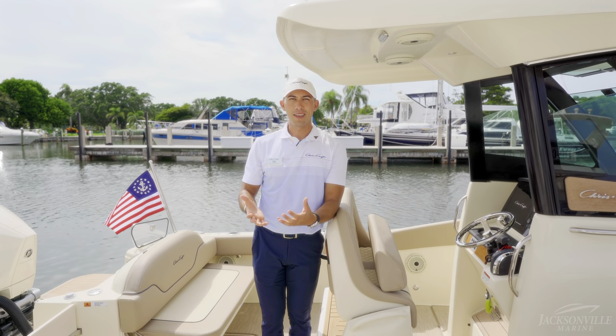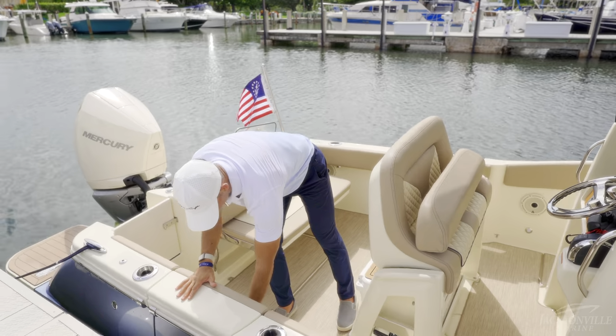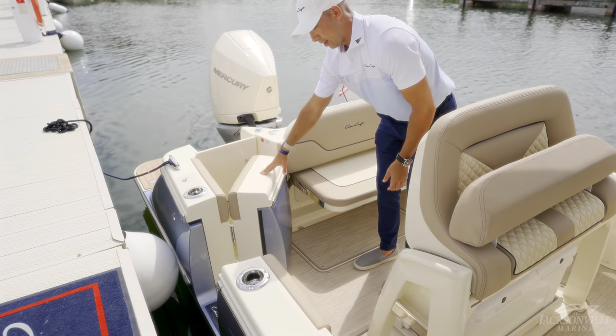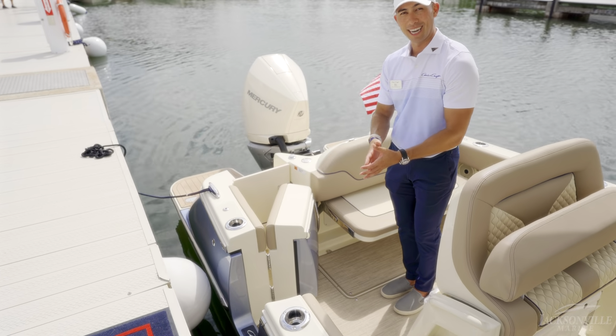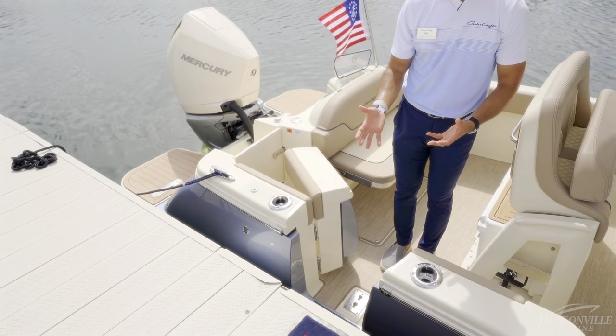This is a very unique boarding and access point for anybody to get on or off the boat. Having a piece to where we can get on and off the boat with ease on a dock, getting at a boat ramp, you name it, it makes it very, very simple.